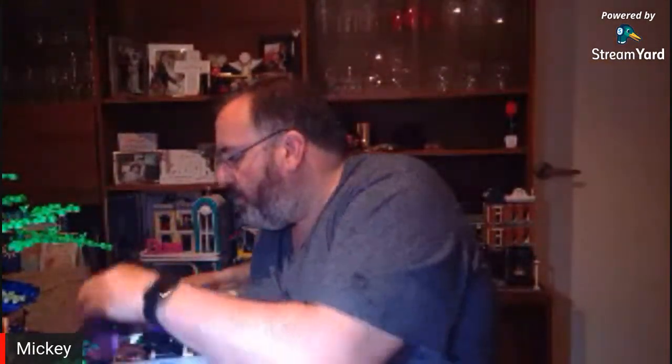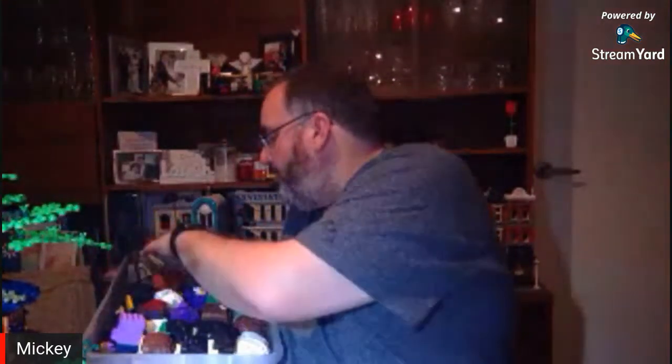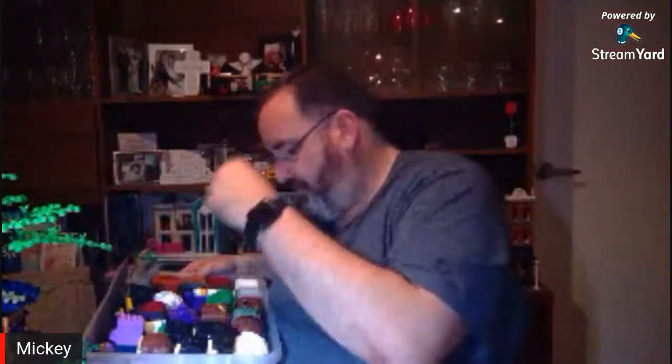Oh, the girls. And the other little ones grew. And Yoda. That's cool. I'm just going through my brickheads box here. Well, I have two brickheads, Mr. and Mrs. Claus, and that's it. And hopefully next week I'll have three more, two elves and the reindeer.